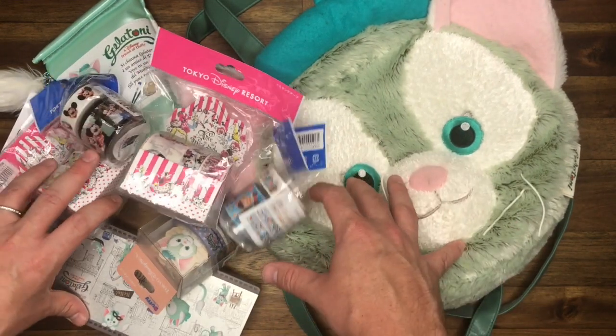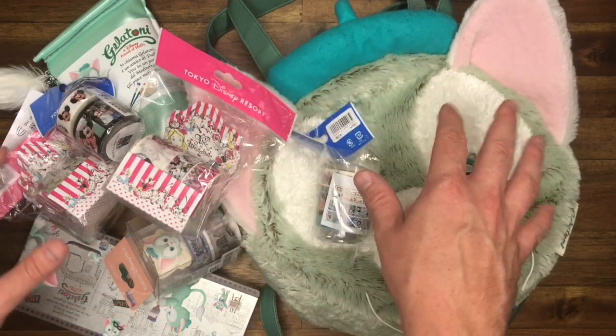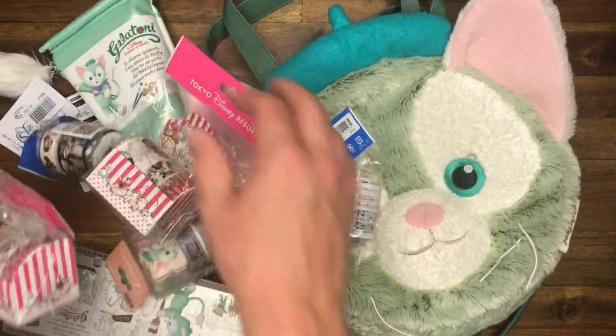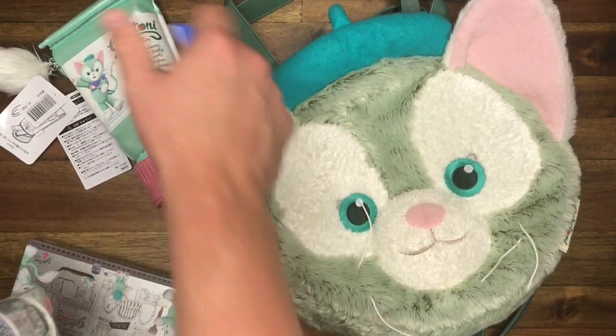That's everything from Tokyo Disneyland, I believe, and Tokyo Disney Sea. Side note, Tokyo Disney Sea is one of my favorite Disney parks in the entire world. It's absolutely incredible. If you ever get a chance to go to Tokyo Disney Resort, make sure you visit Disney Sea for at least 2 days.